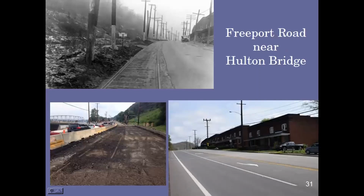This is Freeport Road near the Halton Bridge. You can see in the top photo and the bottom photo that the apartment buildings are still the same. You can see, obviously, as we mentioned, the streetcar tracks on the left-hand side of the road taking up a good bit of highway space.